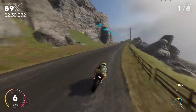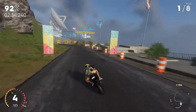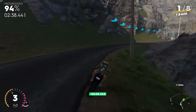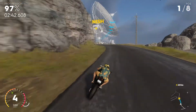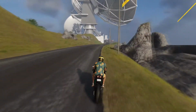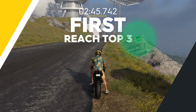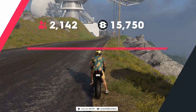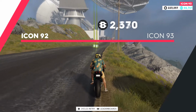This is a lovely mountain road, I must say. Nice. Oh, even more satellite dishes. Nice. Good race, even though we drove off the cliff, but it didn't hurt us too much. Icon level. Doink.